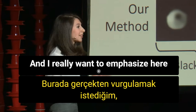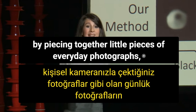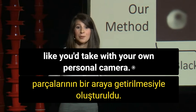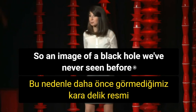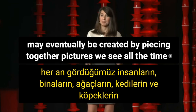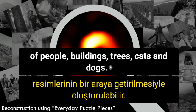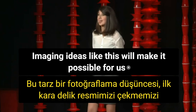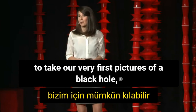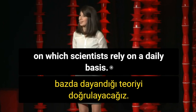And I just really want to emphasize here that all of these pictures were created by piecing together little pieces of everyday photographs, like you take with your own personal camera. So an image of a black hole we've never seen before may eventually be created by piecing together pictures that we see all the time of people, buildings, trees, cats, and dogs. Imaging ideas like this will make it possible for us to take our very first pictures of a black hole and hopefully verify those famous theories on which scientists rely on a daily basis.